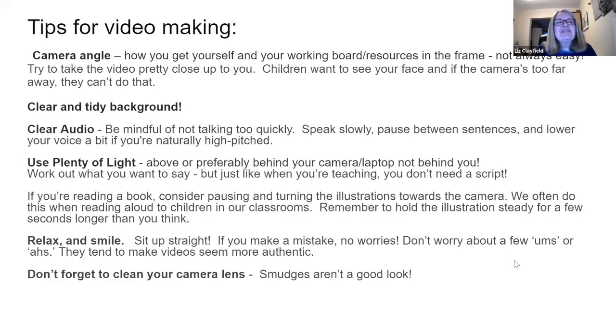So a couple of tips for video making: your camera angle. People always say, try and take the video close up, have it slightly above you, but how do you do that if you've got your working board or your resources near you? Do make sure you've got a clean and tidy background. It's not great to have the washing up or the laundry in view. Don't do what I'm doing, which is talking too quickly, and use plenty of light. I've seen some people do their videos with the light behind them, and all you can see is the shape of a person.